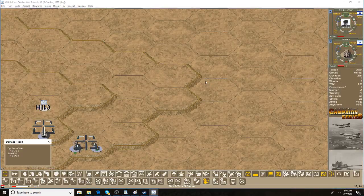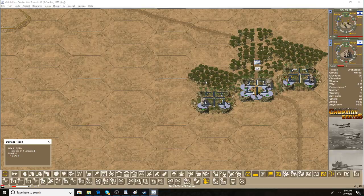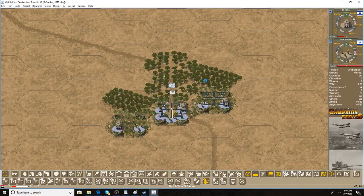Now the enemy's calling in their Artie. No effect on the show call and no effect on Captain Even Chen. So he's doing just fine. Let's see if their artillery hurts us here. They did manage to reduce one guy in our rifle group. So one of the FN FAL soldiers is either killed or wounded.